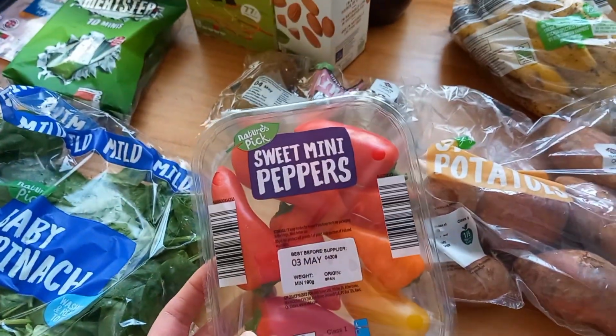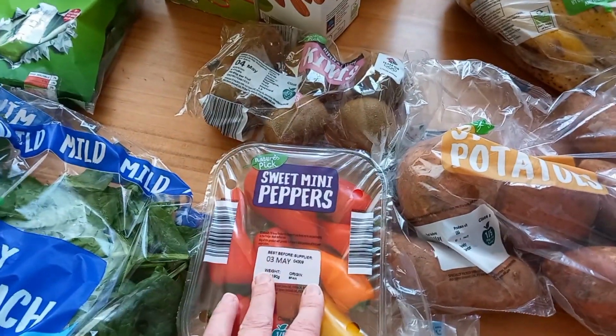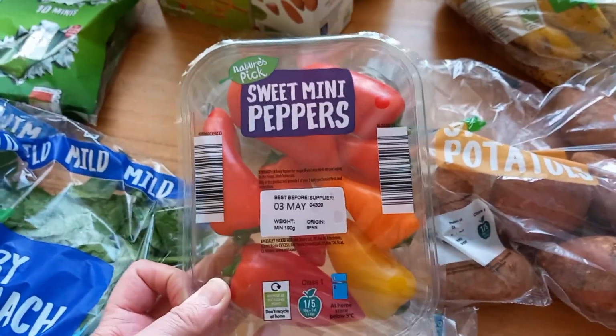And I bought these sweet mini peppers because my son doesn't want to eat peppers anymore. So I thought I'd buy the mini ones, and these are $1.29 rather than the big ones at $1.65, and it's just me eating them, so I can munch away on them throughout the week.